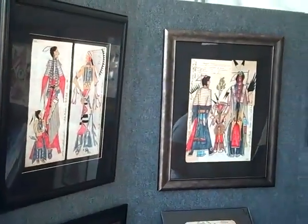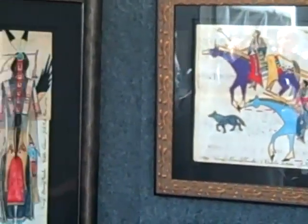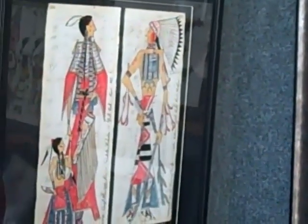Some of the history behind ledger art, as I know it, was that it was developed during the early reservation periods, around the turn of the century, after the wild herds of buffalo were pretty much decimated, and our ancestors didn't really have the surplus of hides that they once had to record events and history of events that happened in their lives. So they adapted and overcame that obstacle by utilizing these ledger books, and recorded the events in their lives that they wanted to be remembered.